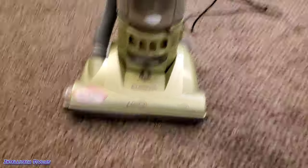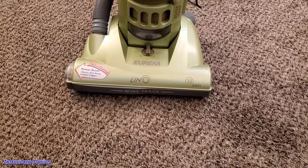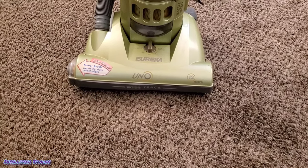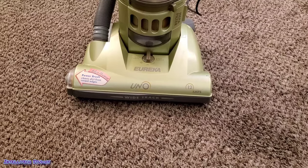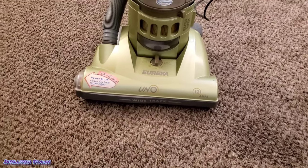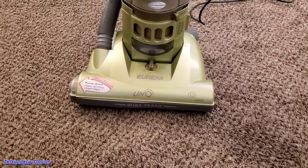It sounds like it's the brush roll. Or I should say it feels like it's the brush roll. Because I feel rattle, but I don't see any rattle. So the brush roll might have some sort of play or something. But definitely could be worse. So it just needs a very, very minor tune-up. Like nothing super major. Like this thing's not broken.